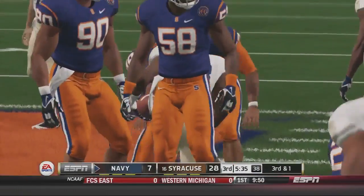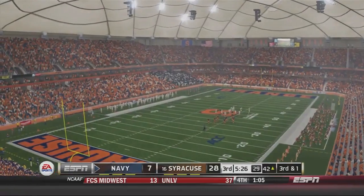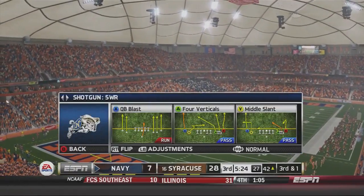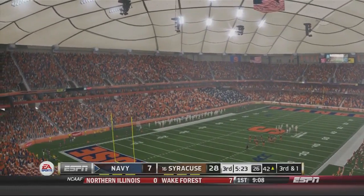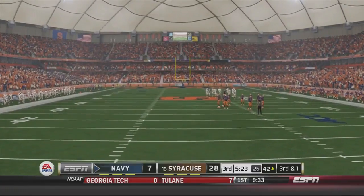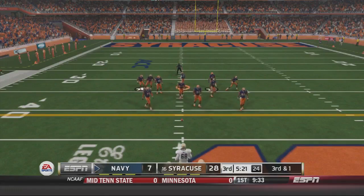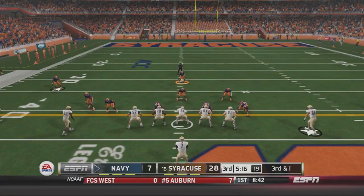Nice pitch and catch over the middle. 9 yard reception. Now it's on the 42-yard line. Check that, sorry, 7 yard reception. It is 3rd and 1 on the 42-yard line. They'll line it up again on third down. Quarterback in the gun, empty backfield, 5 wide receivers in the formation.